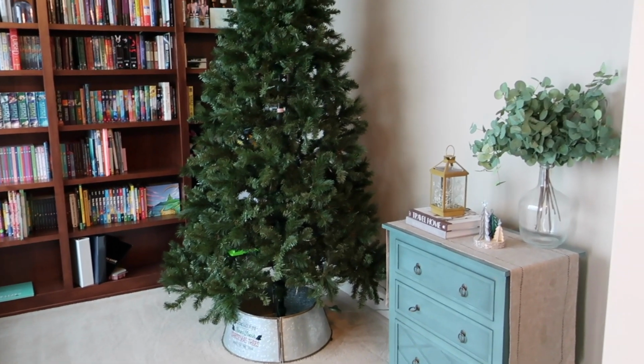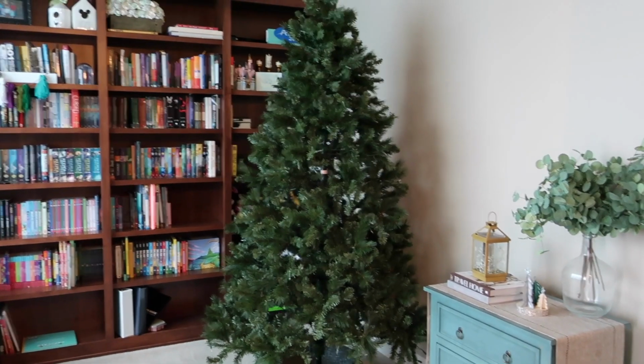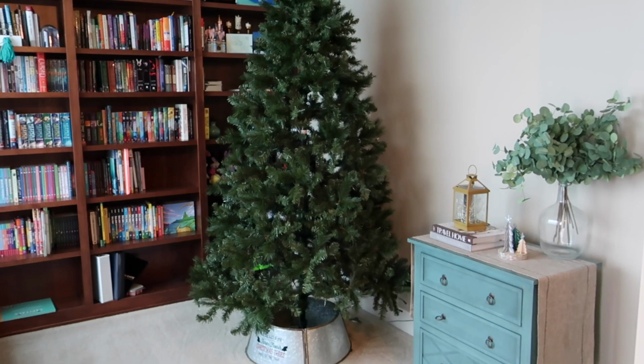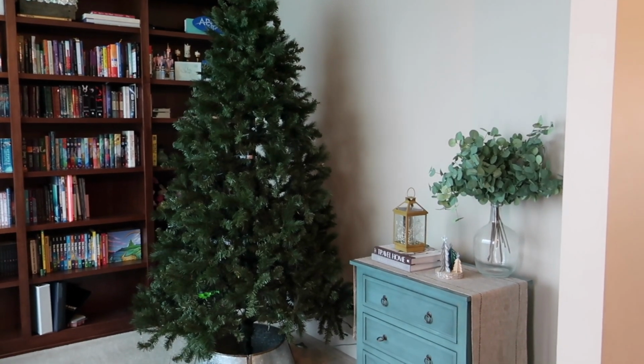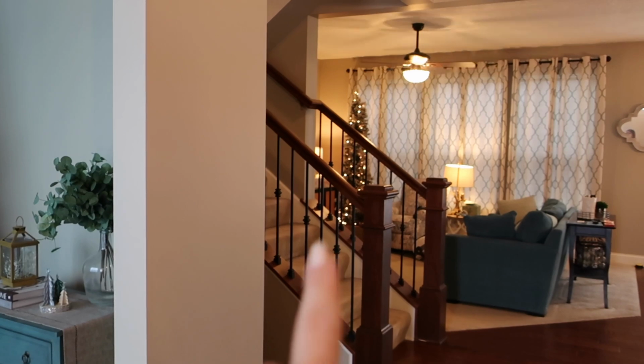So this tree, as you can see, obviously is plugged in and ready to go, but it's not decorated. I just have the tree collar out around that, and so I would like to get some decor on that today. So those are the two big goals. Hopefully get some decor in here on this tree, because it's right here on the entryway, and then get some ornaments and decor on that tree.